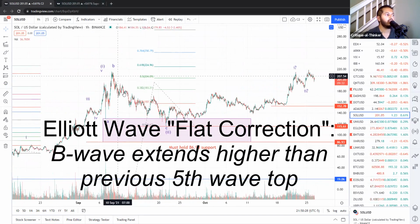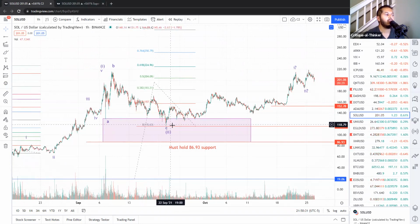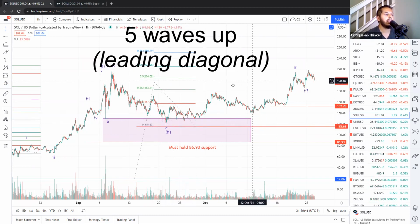to 215. Ever since then, we had a grinding C wave correction, and we actually did hit our bottom right at about 115 on September 21st. So we did capture this in our last update. Since that point, we have been rallying in what I'm calling a 5-wave rally.